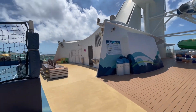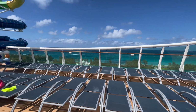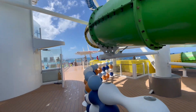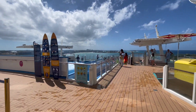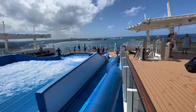You'll see some more seating here, and you'll see the two beautiful water slides. Everyone went on these water slides, from kids to adults. I even did it myself, and I definitely recommend you to at least try it. Lastly, we have the Flow Rider, where you can learn how to surf. And that concludes our tour of the Freedom of the Seas.